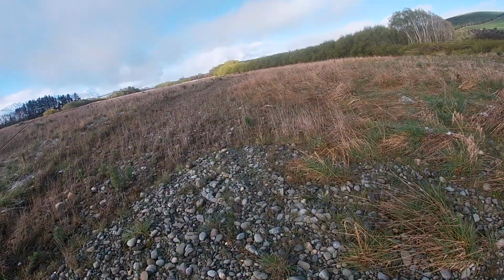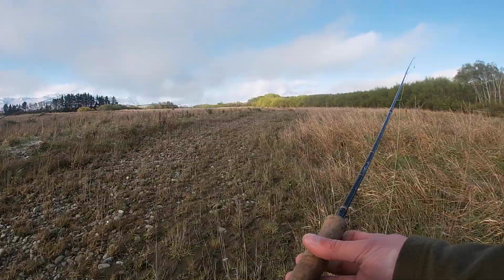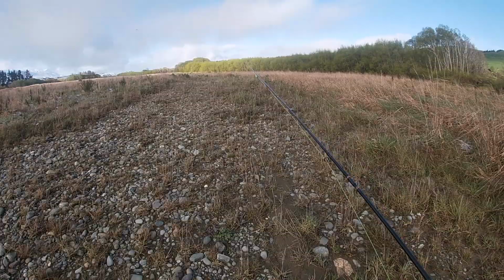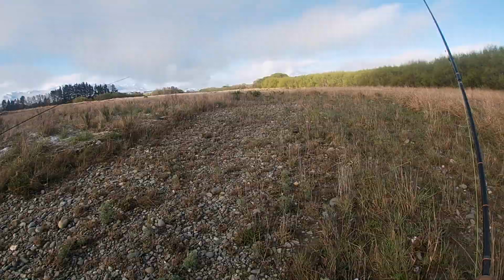Rightio, it is the 1st of October. Got myself rigged up with my combo, my Sage reel and my Scott Radian 6-weight. We're gonna wander down to a wee pool, have a wander through there, see if there's a few fish, hopefully pick one up. Fingers crossed.